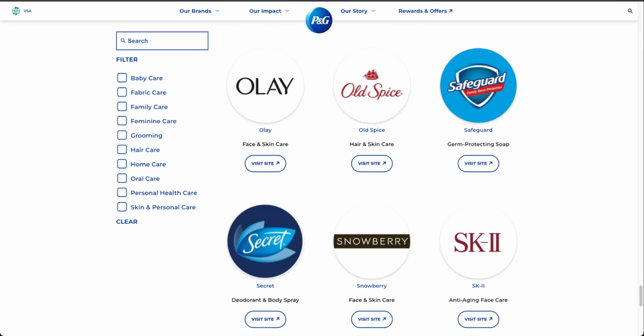That is why such companies are actually called consumer staples, because their products are something that we use in our day-to-day life.